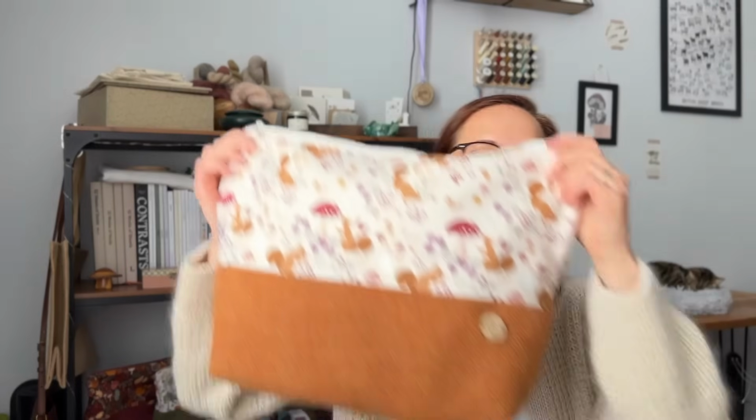All right, let's move on now to WIPs. I only have one WIP, and that is on purpose because I really want to work on it as much as I can and get it finished. I have it in my big project bag. It's a garment, and I'm gonna try and show it to you.